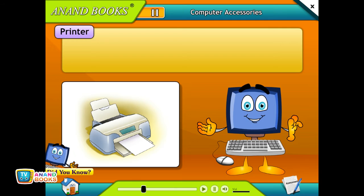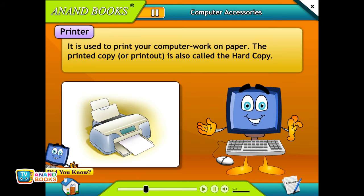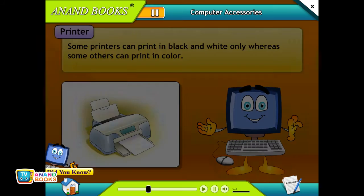Printer. It is used to print your computer work on paper. The printed copy or printout is called the hard copy. Some printers can print in black and white only, whereas some others can print in color.